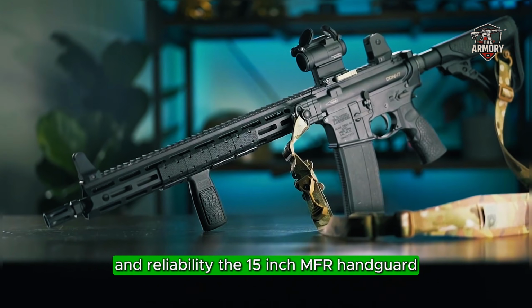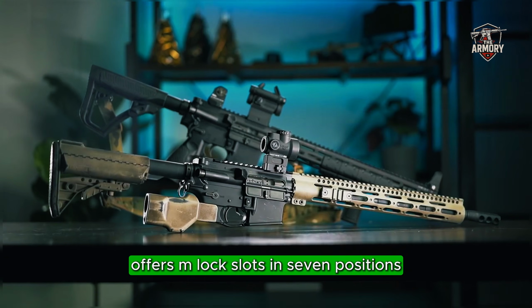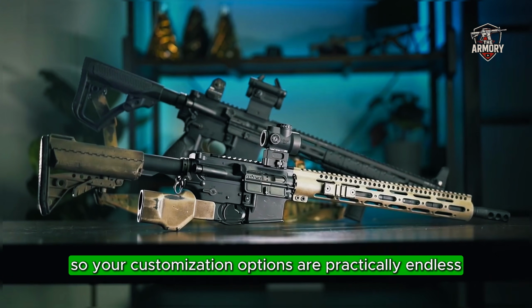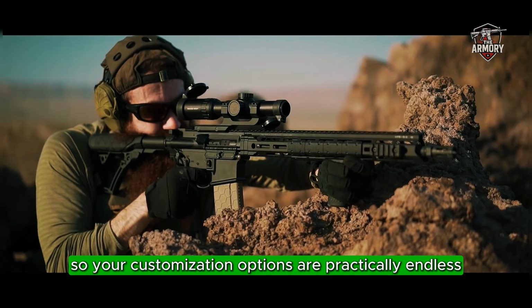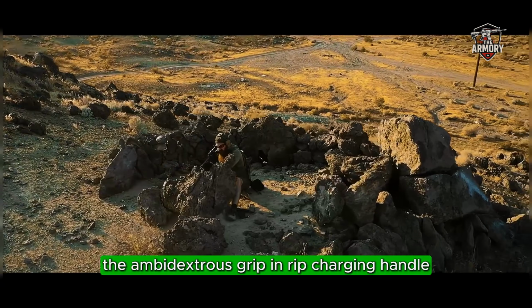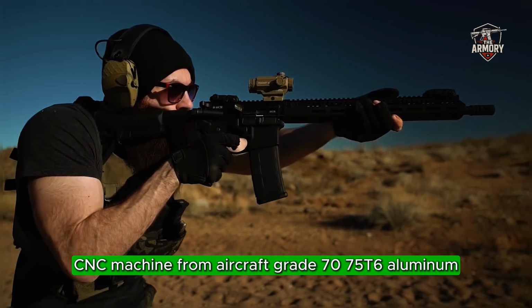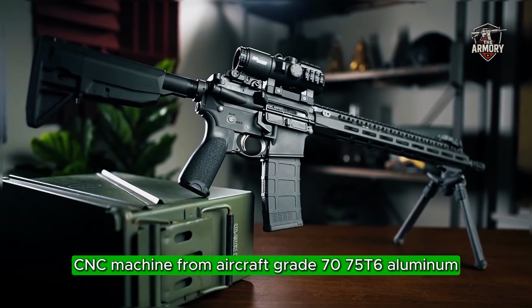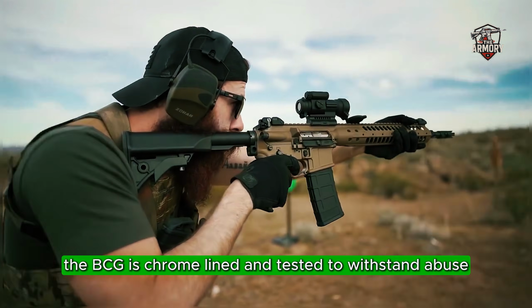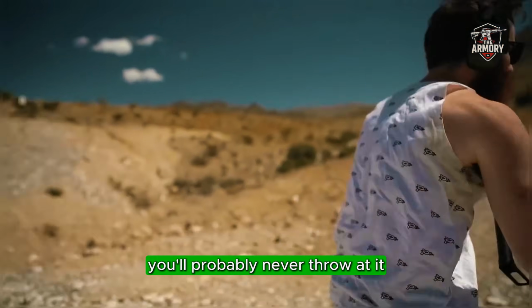The 15-inch MFR handguard offers M-LOK slots in 7 positions, plus a full-length top rail, so your customization options are practically endless. Little details set it apart. The ambidextrous grip charging handle, flared magwell, and receiver CNC machined from aircraft-grade 7075 T6 aluminum. The BCG is chrome-lined and tested to withstand abuse you'll probably never throw at it.